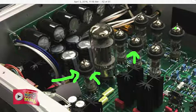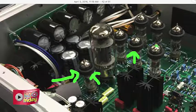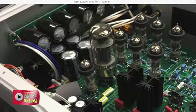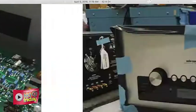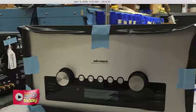Some people think that if you put these dampeners, these kind of rubberized things around the tubes, that the tubes sound better. It's possible. Might be. There's another one, Behemoth amplifier. You can't see that. Yeah, it's still in production.